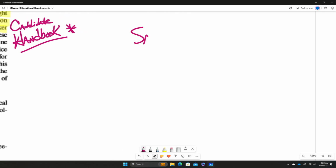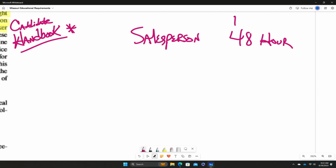So for your salesperson's license, you have to attend a 48-hour course. Approved, accredited course. That's what Global Real Estate offers. You have to be 18 years of age when you make application.